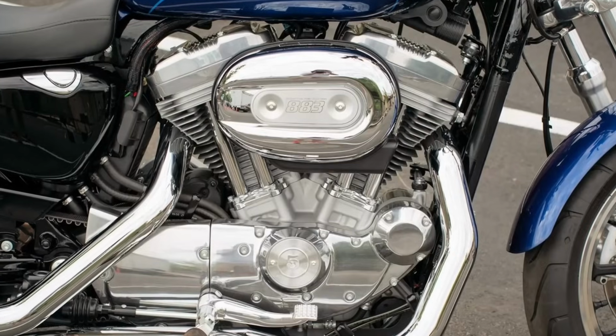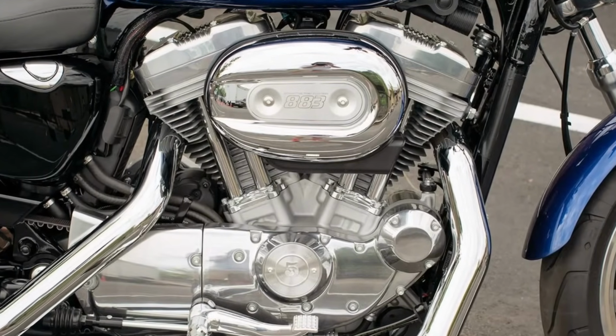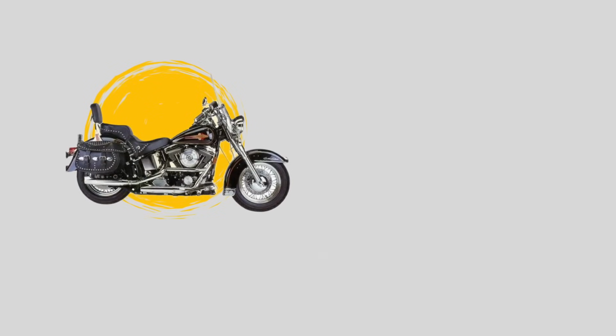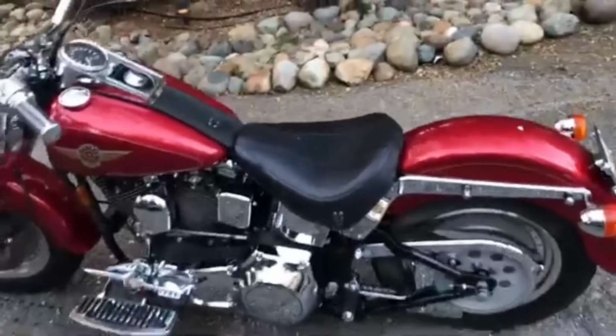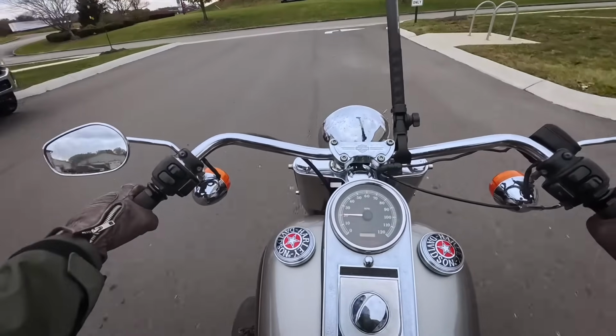And unlike modern Harleys filled with sensors and software, this one keeps it old school. No fuel injection, early models, and part of its legendary status comes from owners who actually love working on it. Wrench, ride, repeat.